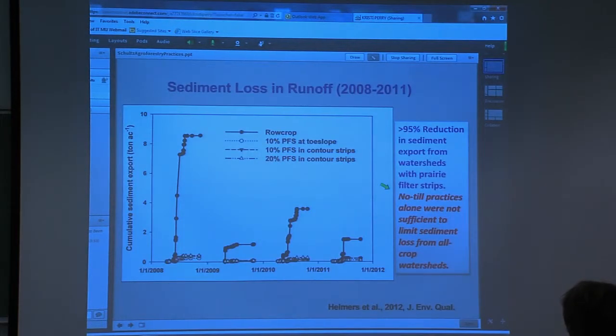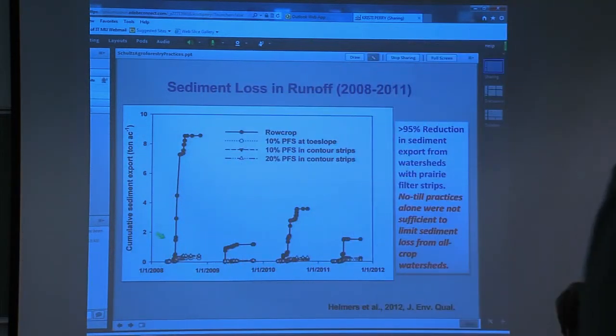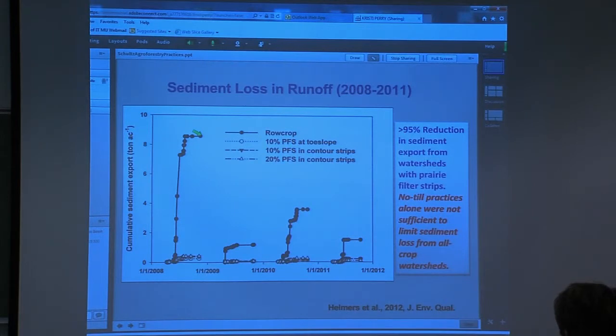And what we find there are very similar things. If you see this top one here, this is row crop with no perennial plant strips in there, and you can see a dramatic export of sediment associated with that in those row crop fields. And these row crop fields were no-till fields. Where we have increased the cover of perennial plant communities by 10 to 20%, those are these curves down here.